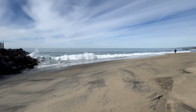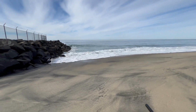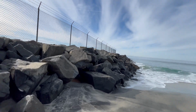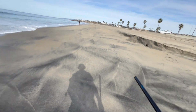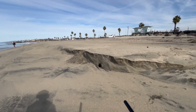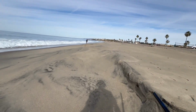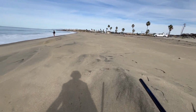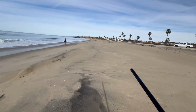So we're going to explore right here by this cut. See if we can not get too wet yet. Not this early. It's a little cold right now. We have another plan here in a little bit. We do have some cut here though. This is interesting. Definitely been moving some sand around.